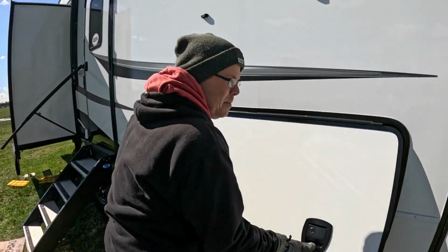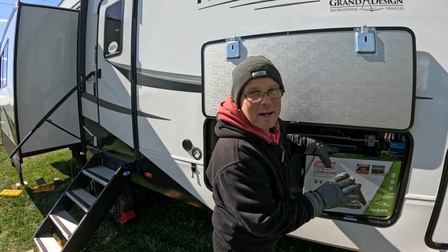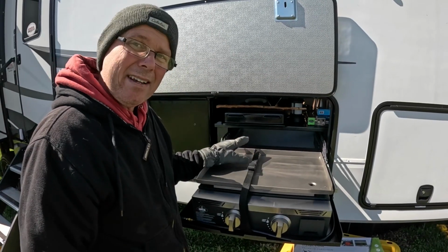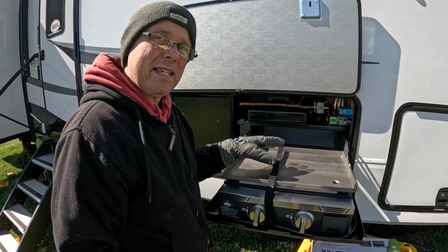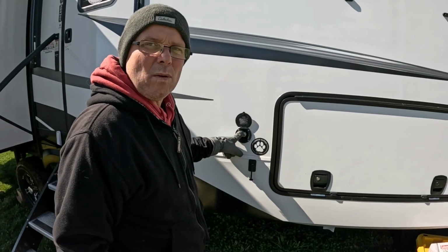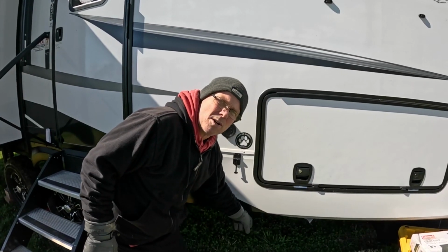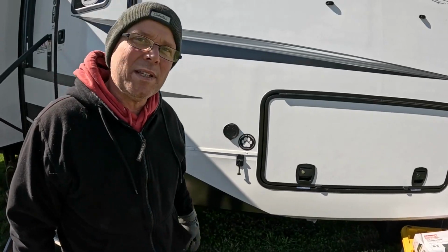Moving on to the next bay is the outdoor kitchen. This is my little propane stove, but we have an outdoor refrigerator. One of these Capital griddles. I have never used a griddle before, so if you have any tips or tricks on these things, drop them down in the comments below. I would appreciate it. Got a spray port here for hosing off. Grand Design has started including a little leash latch here for your dog, so Rupert and May are gonna like that when we get out onto the campgrounds.